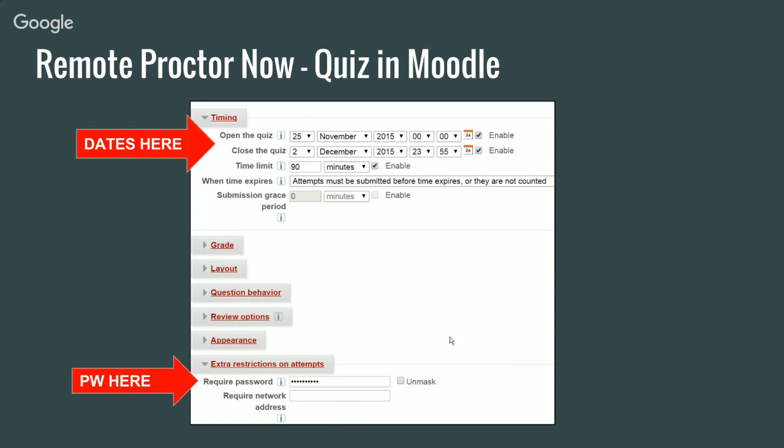Tom asks, is the password my SNU password for the course, the Moodle link? It can be whatever he wants. You create your own password. It's just as if you were giving the quiz to your face-to-face class in class, and you want to password protect it so they can't see it before you give it to them. Okay. So it can be whatever you want.